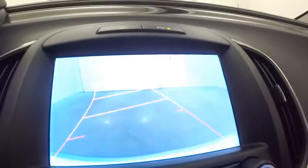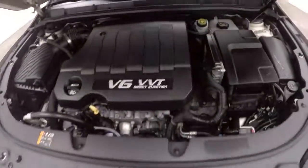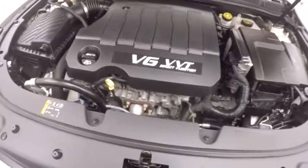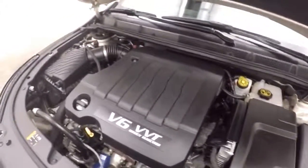This does have a rear backup camera as well. It is OnStar capable. Let's go look underneath the hood. Again, nice alloy wheels. There's your V6, running nice and smooth, plenty of power, still very good on gas.